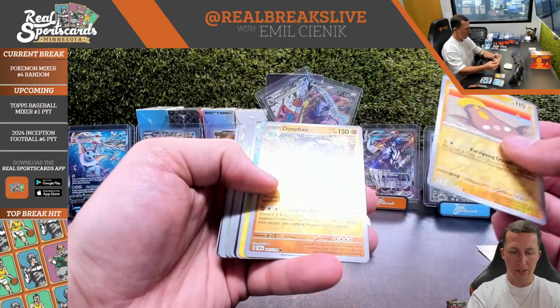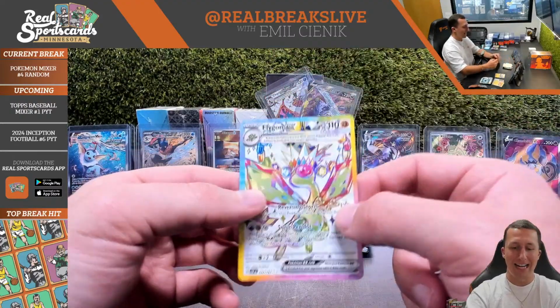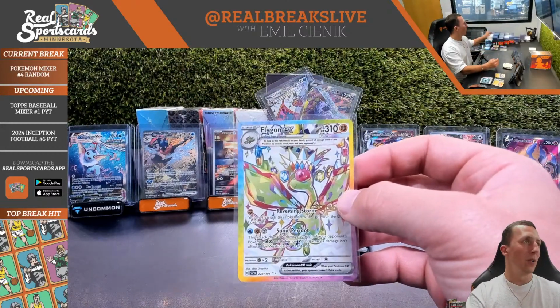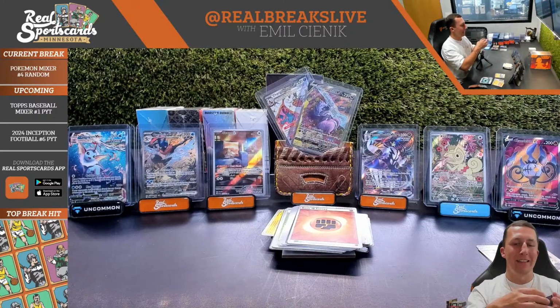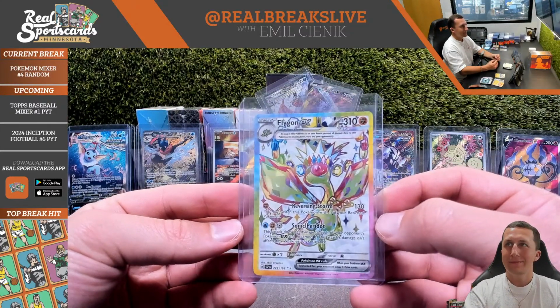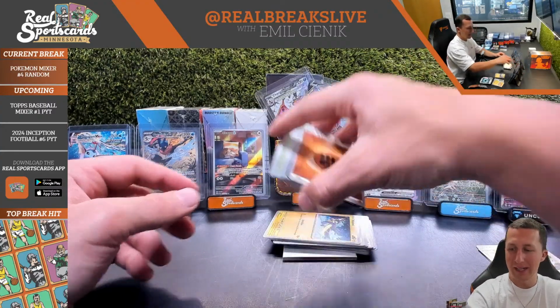Stunfisk reverse, Donphan reverse, and the Flygon EX for the fighting spot. How sweet is that? Flygon for the fighting spot, and Flan. There you go, Flan. All the artwork on this is so good. We'll put that up, the fighting spot going together.